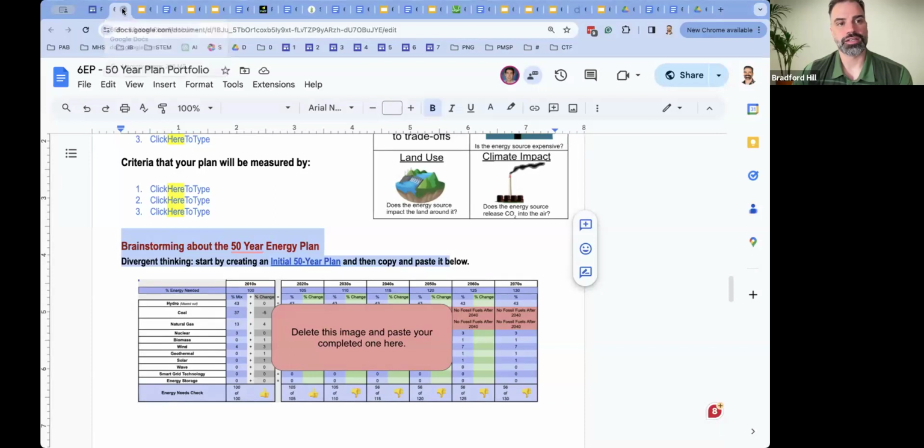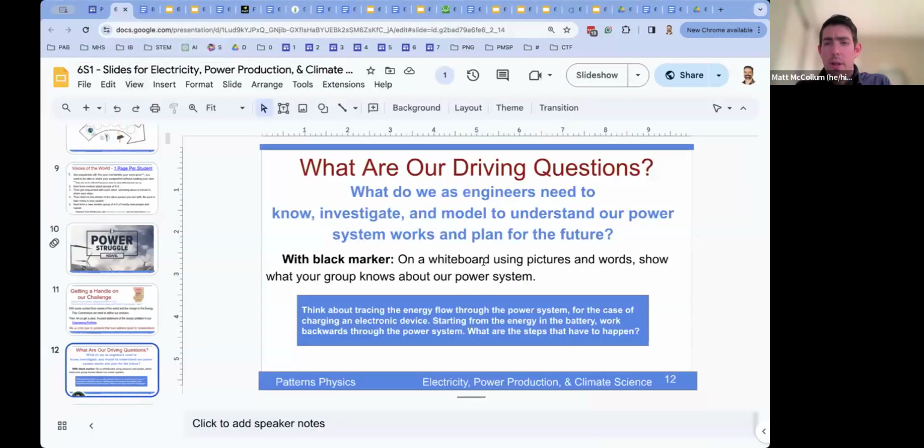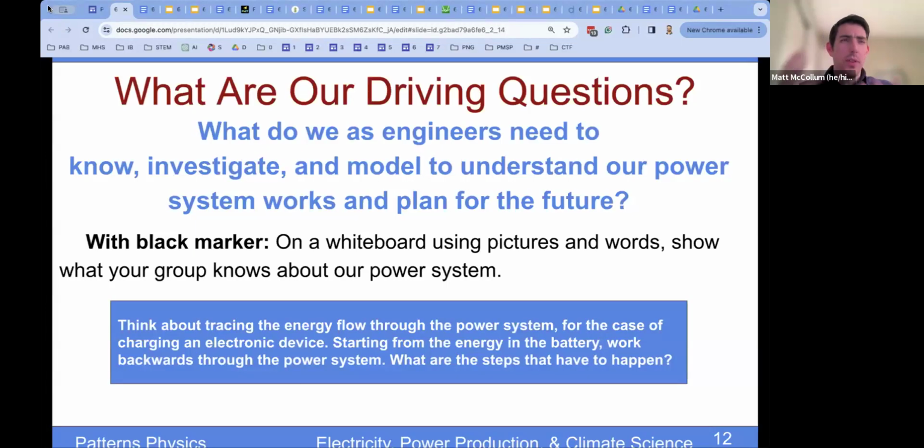Yes. All right. So this is one where students are aware of those trade-offs, and lots of that comes out in this slide that Bradford has up, the driving question board. We just want to make sure that that's clear. Students are looking at this idea of this power system.